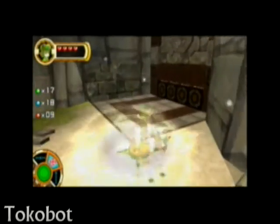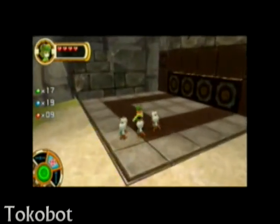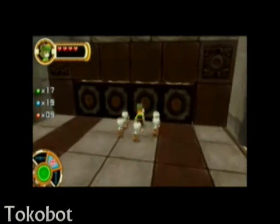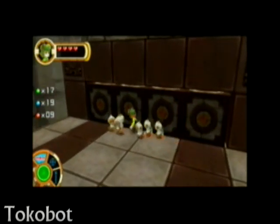First, we have a really lighthearted, quirky action platformer adventure game, and that is Tokobot by Tecmo. Tokobot is a really fun little action platformer adventure. It has a really interesting mechanic where you're this character and you control these little robots, like several of them at once. So you use them to manipulate and solve environmental puzzles.